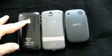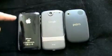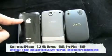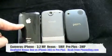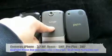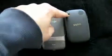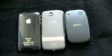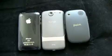Also talk about hardware, let's look at the cameras real quick. iPhone 3GS, 3 megapixel camera, no flash, video capture. Nexus 1, 5 megapixel camera with a flash, video capture. Palm Pre or Pre Plus, 3 megapixel camera with a flash. Video capture is coming soon in the next WebOS update, but not out yet.